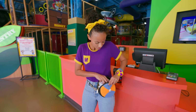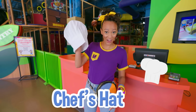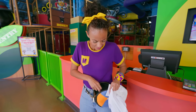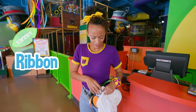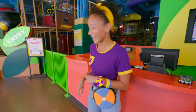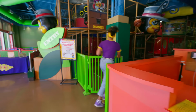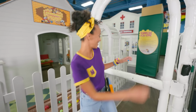Let's see. Oh, there's a chef's hat? Okay. Carrot seeds? Huh. And colorful ribbon. Interesting. I wonder what I'm gonna use these items for. Well, only one way to find out. Oh, cool. And Billy Bee's socks. Let's play. Honeycomb Village. Sounds fun. Let's go.